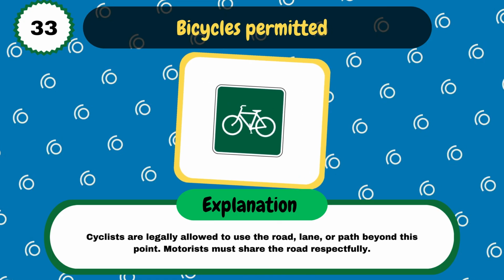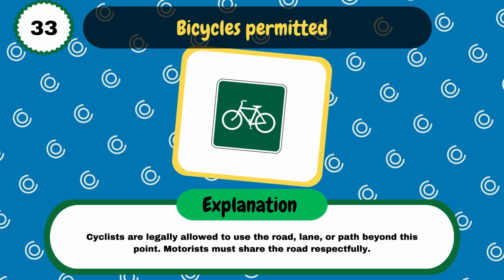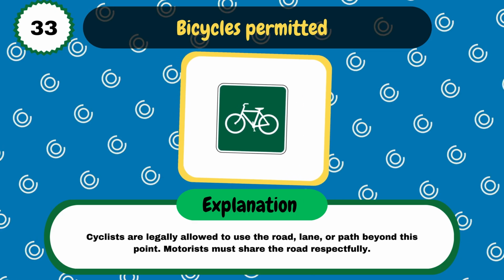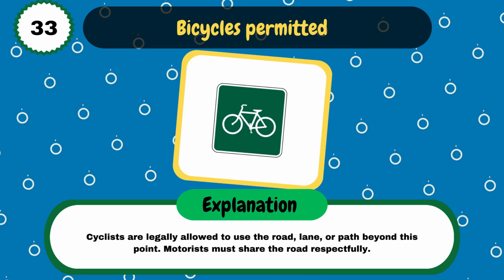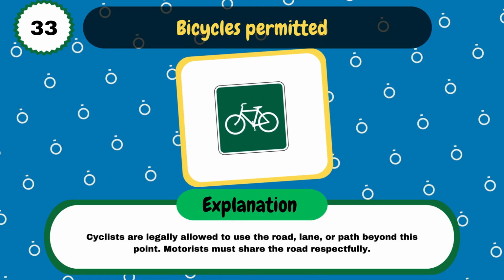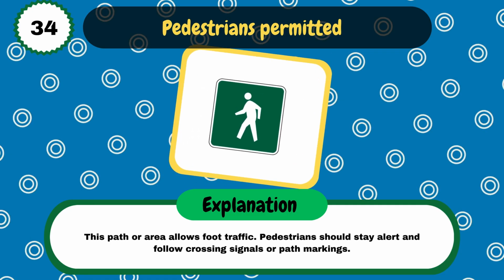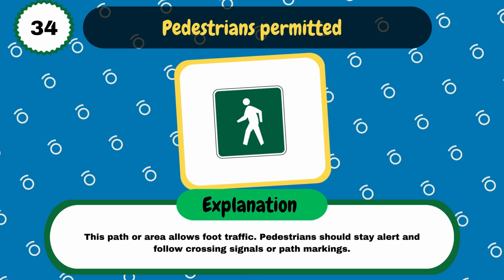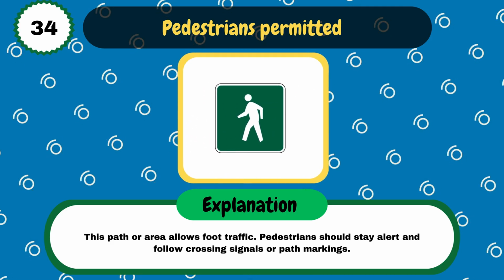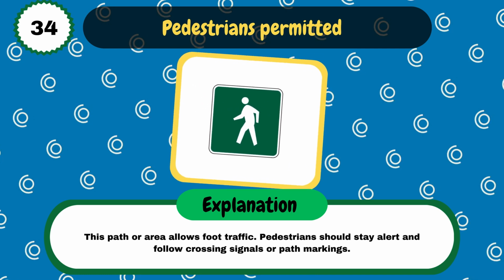This is the bicycles permitted sign, and it means cyclists are allowed to use the road, lane, or path beyond this point. Drivers should stay aware of cyclists nearby, give them plenty of space when passing, and share the road responsibly to prevent accidents. This is the pedestrians permitted sign, and it means foot traffic is allowed along the path, road, or crossing ahead. Drivers should reduce speed, watch for people walking or jogging, and yield when necessary.